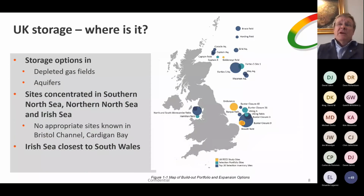So for the UK, the first question, and the particular question of interest to this conversation, is where is the storage potential? This is a map that I borrowed from a report published a few years ago on CO2 storage potential around the coast of the UK. And surprise, surprise, the size of the blob relates to the size of the storage potential. What you can see from a South Wales perspective is there isn't much anywhere nearby.